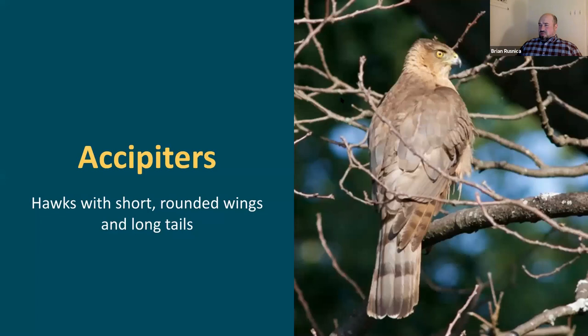We're gonna talk about some accipiters. Accipiters are hawks with long tails and short wings. So when we look at the perched accipiter here, we can see the tail is very long and the wing tip only comes to here. So we can see there's a big difference in that distance, which explains the long-tailed bird versus a short-tailed bird like a Buteo.